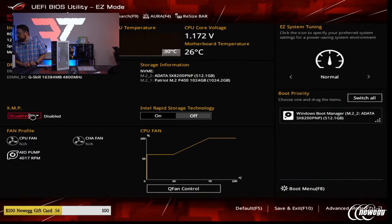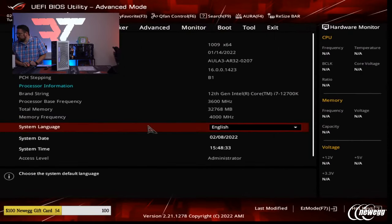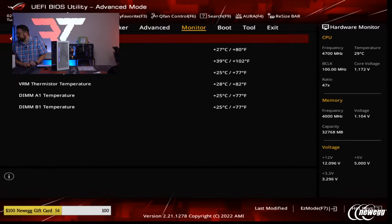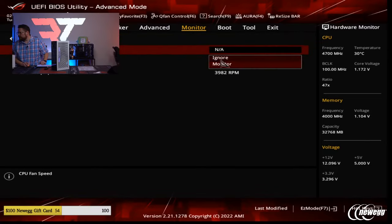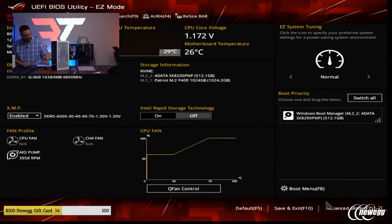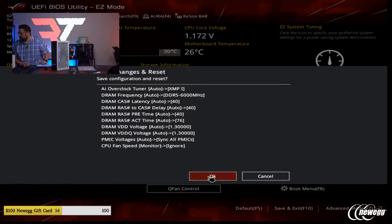Let's go ahead and enable XMP. And then we're gonna go to advanced mode, go to monitor. Go back, and speed monitor. And there we go. Everything else looks good. Okay, so F7, F10. There we go.